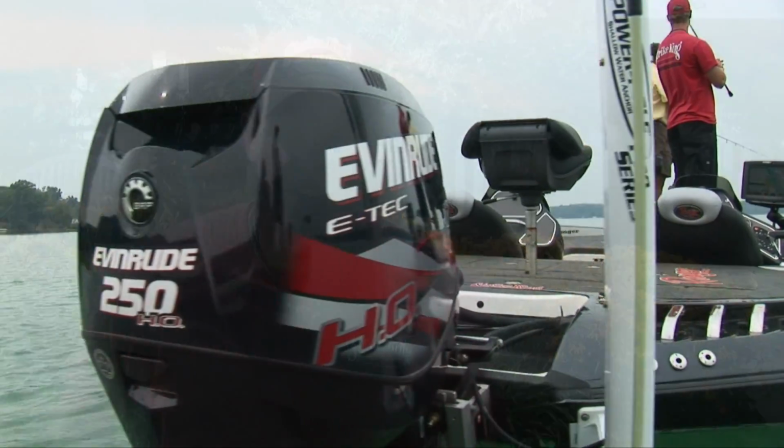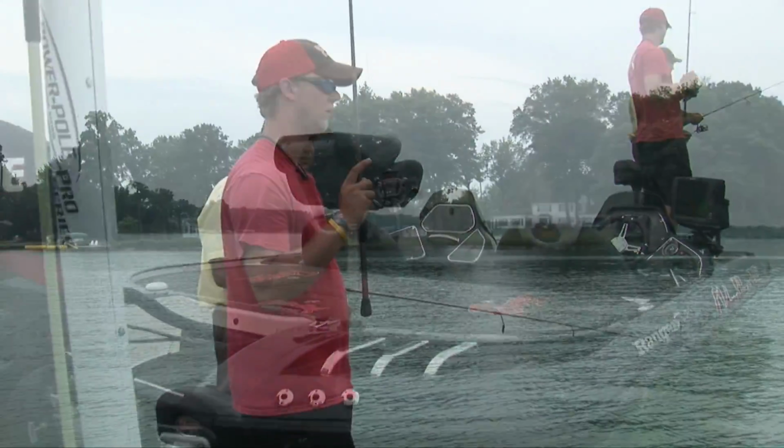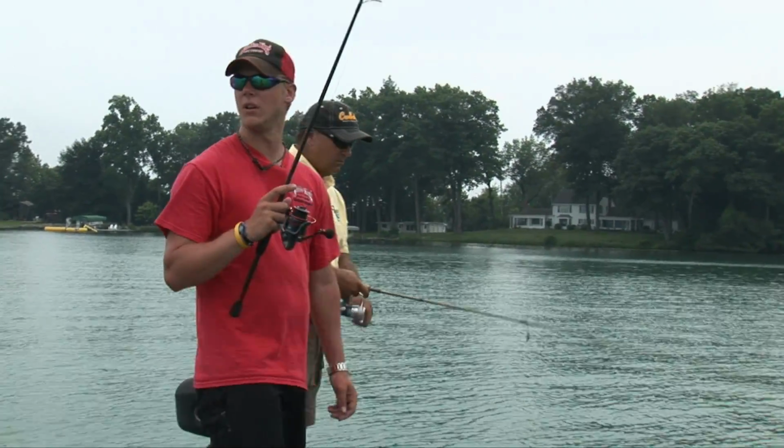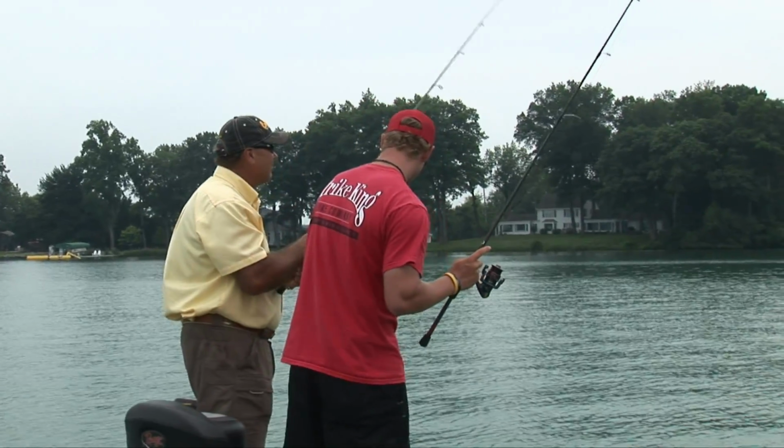The lake we were on has numerous tournaments a week. I mean, in the time we were filming, there were 4 tournaments on the lake. And this lake's highly pressured, and I was actually pleasantly surprised with the amount of good quality fish that we had. We ran over the one there.